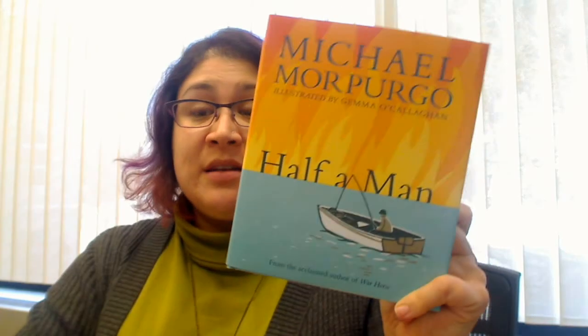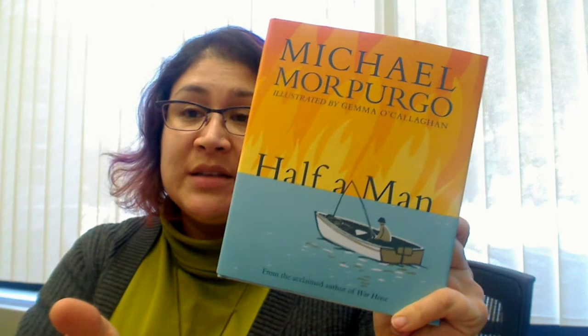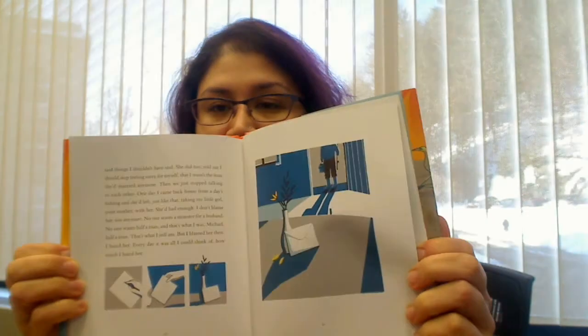So this book has gotten a lot of praise, a lot of anticipation. And it could be good for your reluctant readers. The topic is a little heavy, though, so you might want to consider it. The writing, even though it's short, might be more like 3rd, 4th grade. But it depends on the kids.